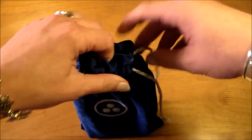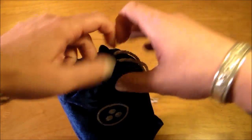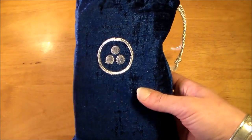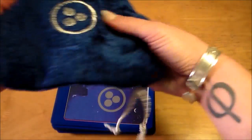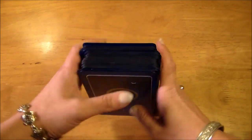Okay, guys, I set the book and the box aside here. This is the bag that it comes in if you get the box set. I believe the backs of the cards and all the images, and I think the writing even, is all the same, even if you get one of the smaller versions of this deck. But the bag is such a nice touch. It matches the backs of the cards too. That's what the backs look like.